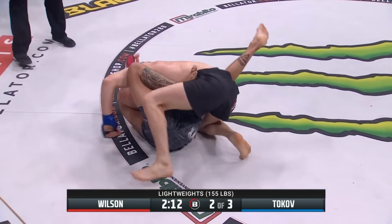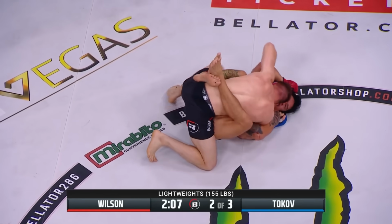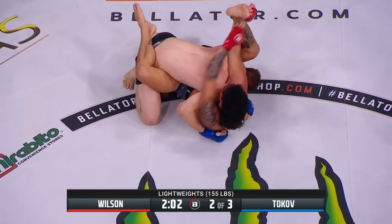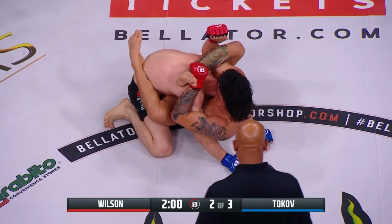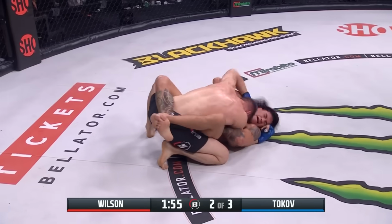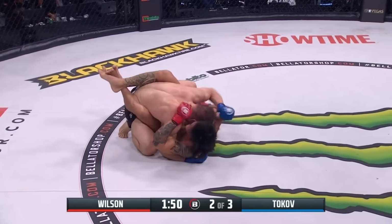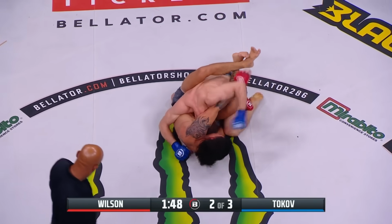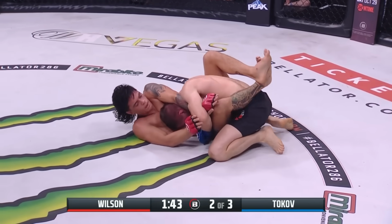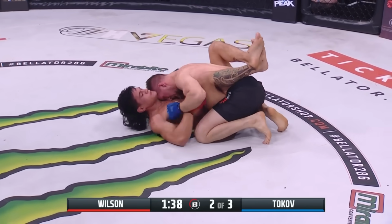Short left hands being delivered by Tokov. Open guard of Wilson. Wilson trying to keep Tokov from creating the distance to really deliver some powerful strikes. And now Wilson again maneuvering his body here, trying to find some kind of a submission, John. What he was trying to do is a neck crank on Tokov. Tokov has seen all of these different types of things. The real thing you're seeing right now is look at how much more offense Tokov has in this round as far as strikes than what you saw in the first round. He's starting to wear JJ down with this game plan.